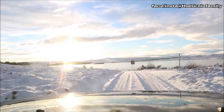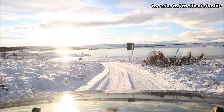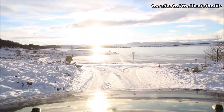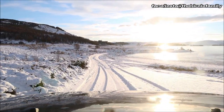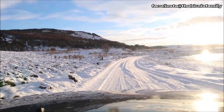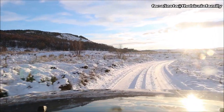It's frozen. It is. Oh, guys. Yes, there's frozen waves. Cool. There's actual waves that are frozen. I want to try walk on it. Sorry about the sun, guys. But once we get over there, we'll have the sun behind us. Look, there's actual waves that are frozen. Well, I mean, it is cold enough.